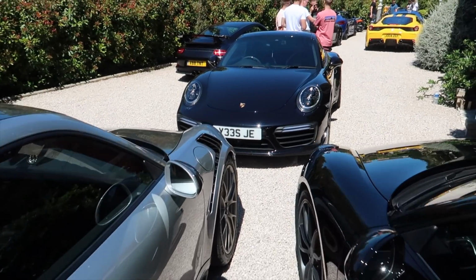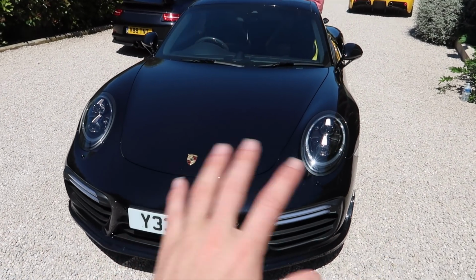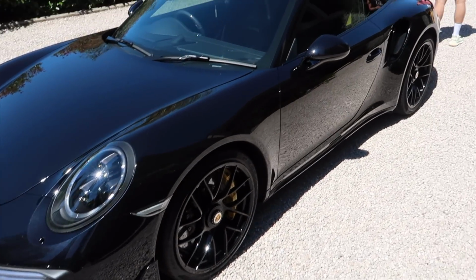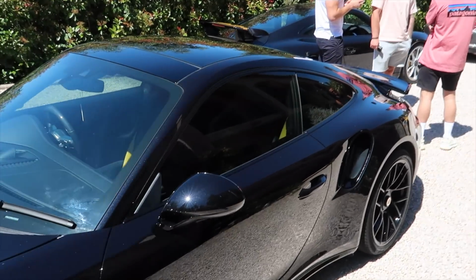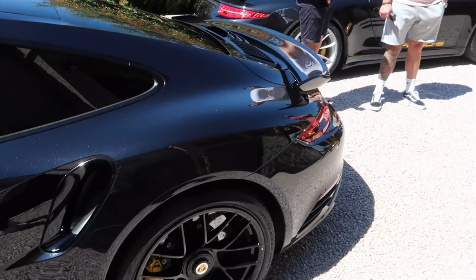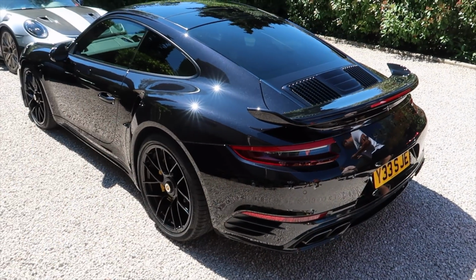Unbelievable car. Coming through then, we've got my brother, JE, his brand new Turbo S, and probably the best spec I've ever seen. Glistening here in the sun, gloss black wheels, ceramics, yellow seat belts, carbon buckets, carbon steering wheel in there. Absolutely amazing spec. Love, love, love this car, and the noise this thing makes as well. There'll be a separate video on it because he's tuned the exhaust and made it noisier and whatever.